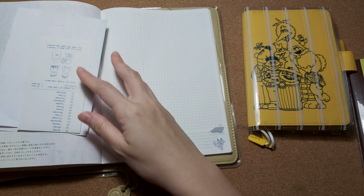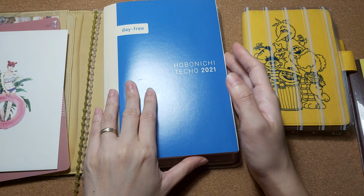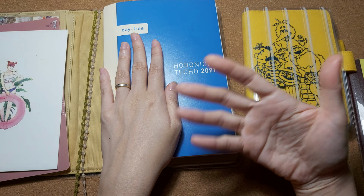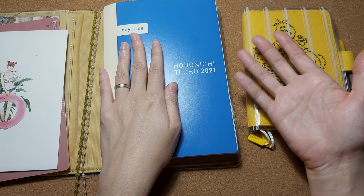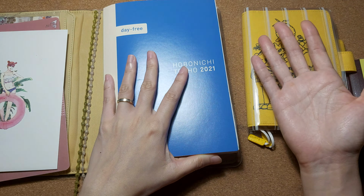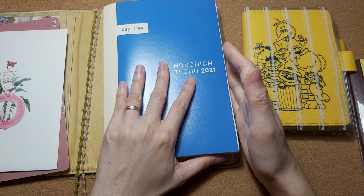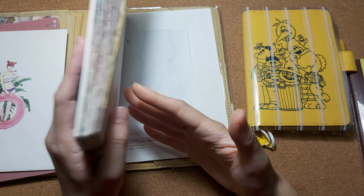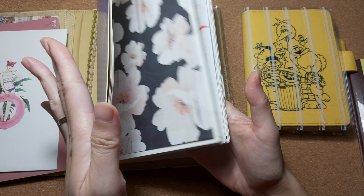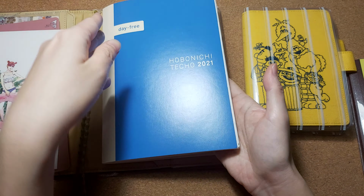Anyway, this is my fun journal, and I love it to be colorful, with a lot of big ephemera, and whatever I feel, I'll just deco it the way I feel it, and there's no restriction, no theme or anything. I just want to have fun with it, and I really love it. Honestly speaking, I didn't expect to be in love with it that much. As you can see, it's very colorful, and I really enjoy journaling in this.